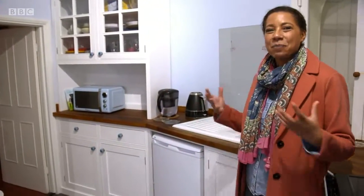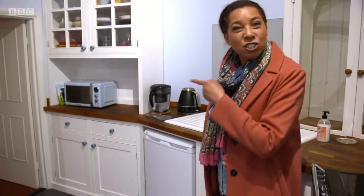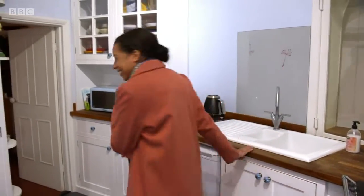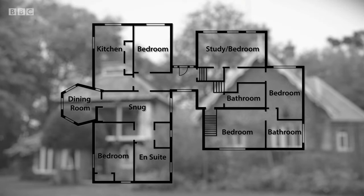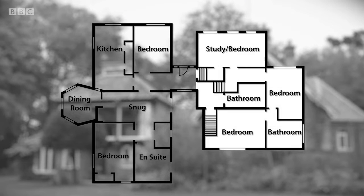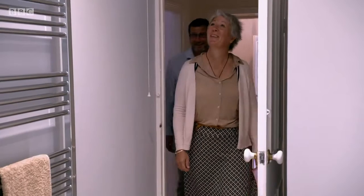Really excited. They can see the full potential of what the Mystery House offers them. So happy for them. She just said she loves it. The layout of this house could really work as a B&B, with one half of the property as their private residence and the other half with dining room, snug and ensuite bedroom for their potential guests.